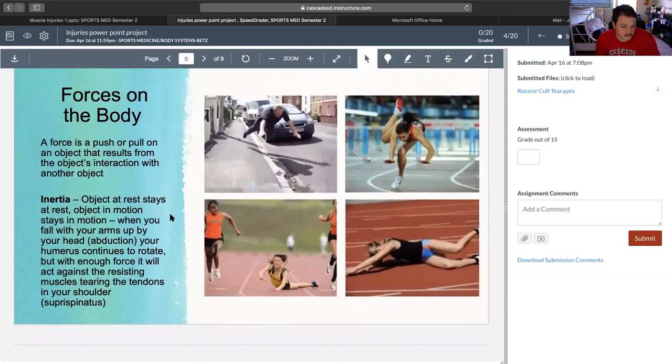Good, so here's some different forces on the body and how this can happen. Here's this idea of falling. If I'm falling and I have to catch myself, you're going to try and contract that rotator cuff to keep it stable, but there's so much pressure there that you're going to end up maximally trying to contract that muscle. So again, this idea of the inertia being greater than the force our rotator cuff can handle.